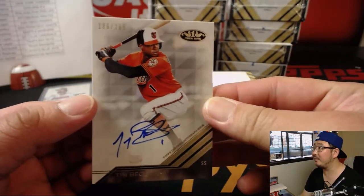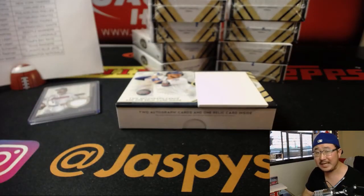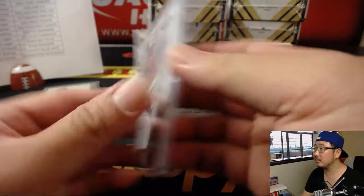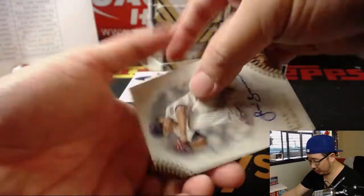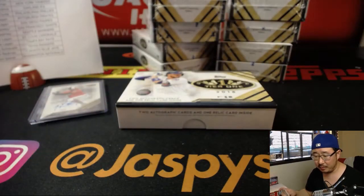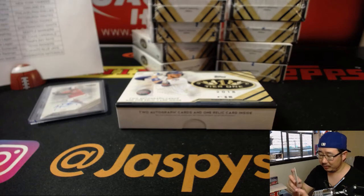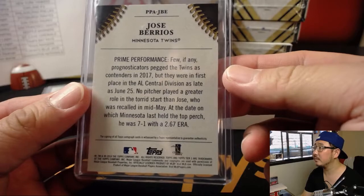Tim Anderson, 196 out of 265. Tim Anderson going to EA and the O's. Then we've got Jose Berrios. Nice, 158 out of 285. Solid pitcher for the Twins, their future. That goes to TJ, I believe. Nice, TJ, Twins for you. Jose Berrios for you. Next box.